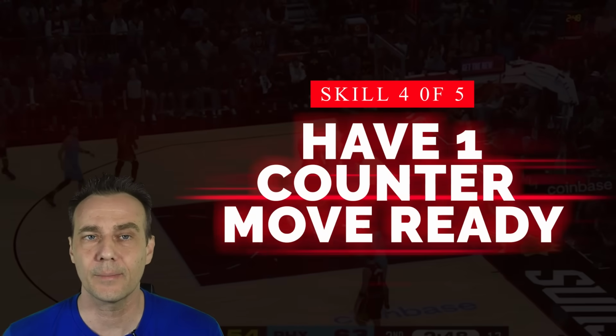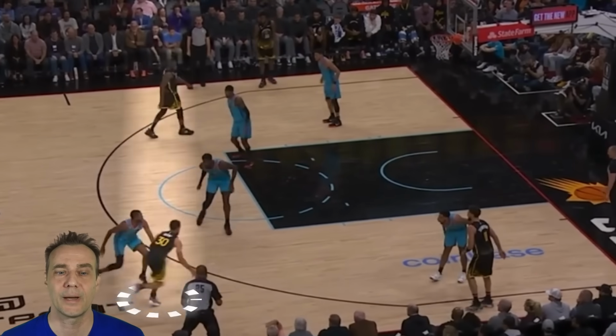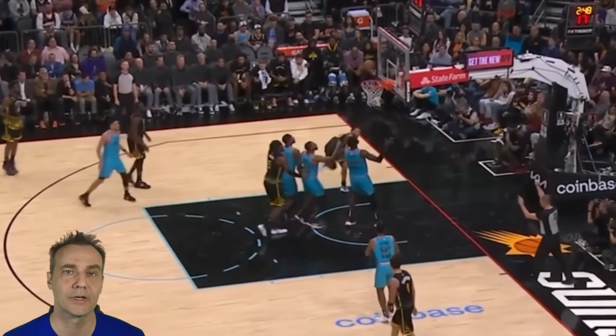The fifth key is always having one counter move ready. I see a lot of players wanting to do 1, 2, 3, 4 moves. It is so much better to make one initial move, drive, and then read the defender, make a great counter, and score off of that. Here, Curry in transition makes a great read on the second defender, getting into a spin move and getting to the rim. And I love this drive by Curry, who starts to the baseline, sees the help defender coming, waits for him to commit, and then crosses over and gets the and-one layup.